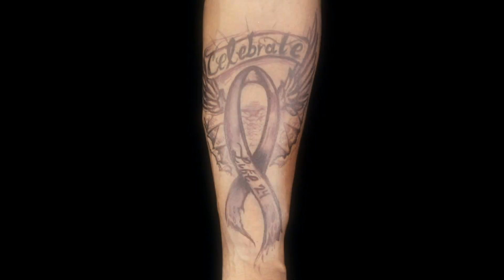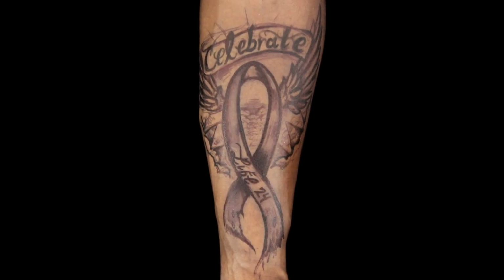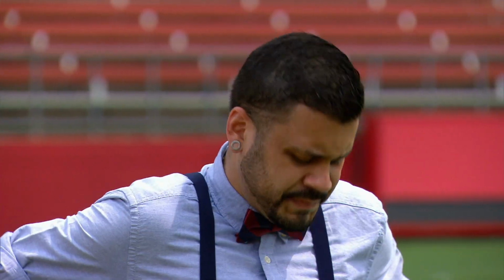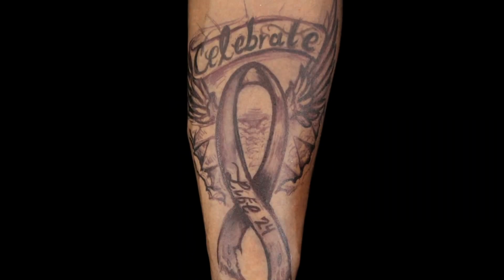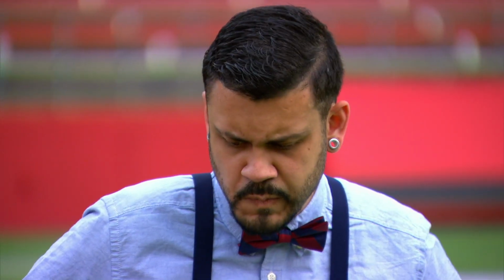Chris. It's plain. It doesn't have that wow factor. I think you went safe as opposed to going for it all. It's very stiff and stagnant. You heard it from the client himself. Chris did a cancer ribbon with wings. It doesn't get any more generic than that. When there's a big challenge in front of him, Chris seems to just give up.